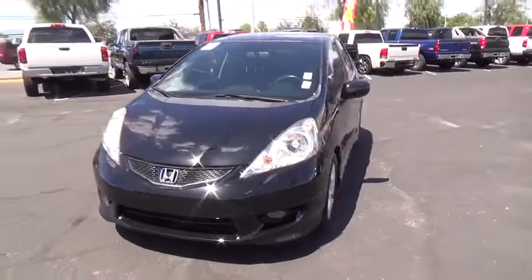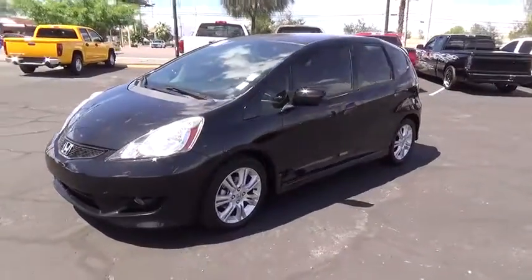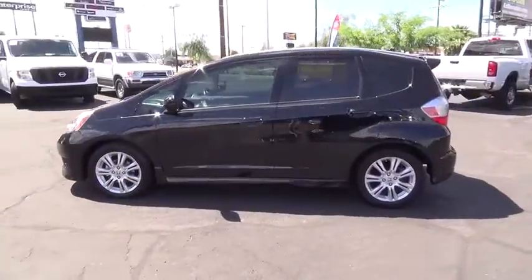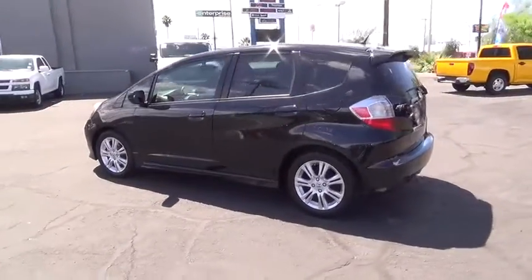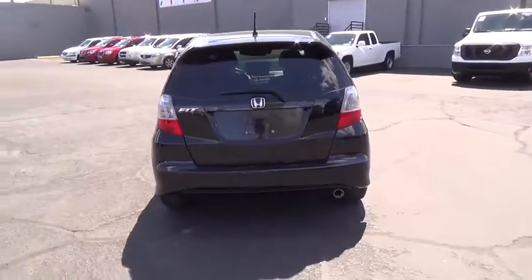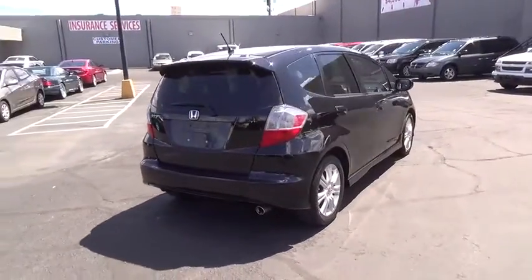2011 Honda Fit. The Fit was engineered to be useful, efficient, and reliable, but its most important attribute is its innate charm and coolness. This vehicle has less than 65,000 miles. Here are some of this vehicle's great options.